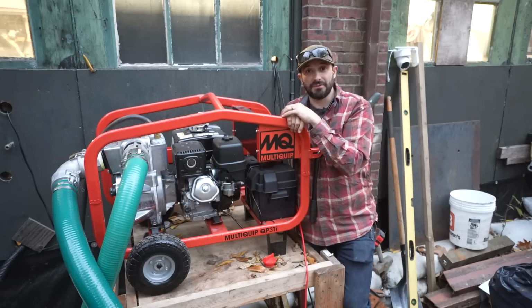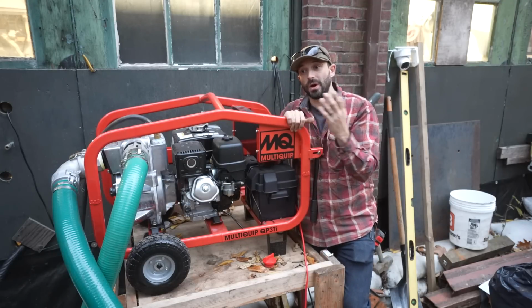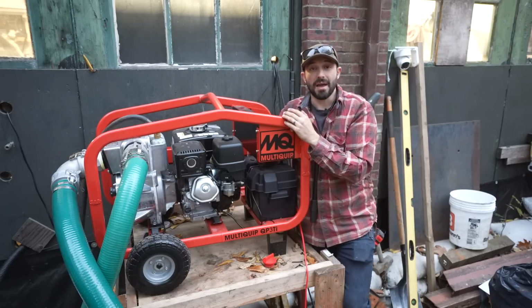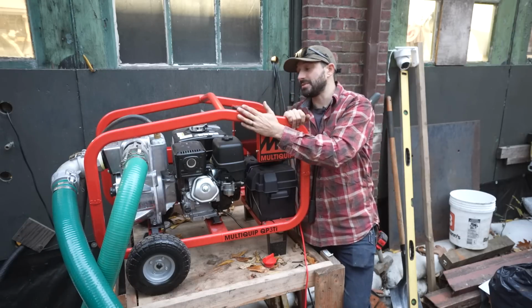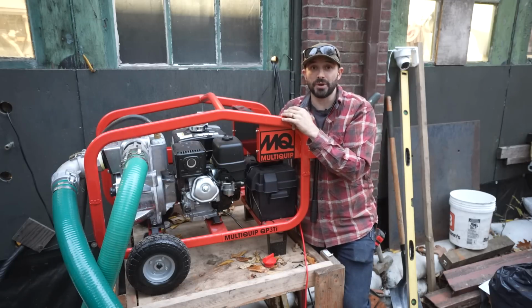I've been desperately trying to find a solution for that. And before I get into it, I'll give you a little bit of the backstory as to what's happened in the past here at my shop and what I'm doing to fix it. And then we'll get into this amazing machine, which I think is gonna help me dramatically and might help you keep your shop, your house, or your job site from flooding ever again.